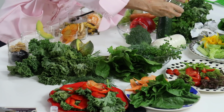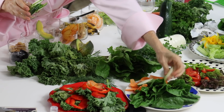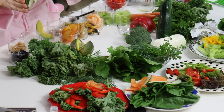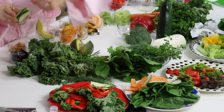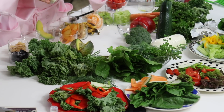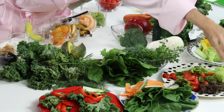Now we're going to add some other vegetables. Okay, so here we're adding other colored vegetables. We have cucumbers, and you can have the celery cut into pieces. Same thing with the broccoli. You can have the broccoli cut in tiny pieces and put into the salad just like it is, raw, no problem.